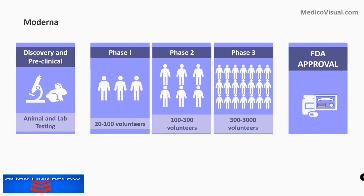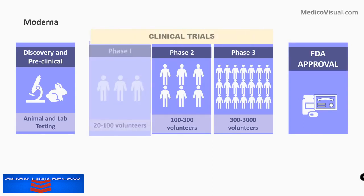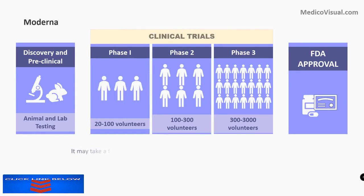Then it is marketed for public use and it is launched. So right now this vaccine is in phase 1. So it may take up to a year or so before it would be available for the general public, right?